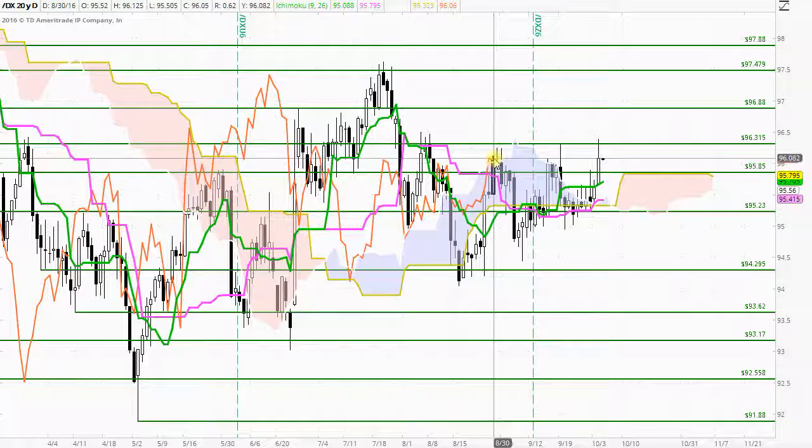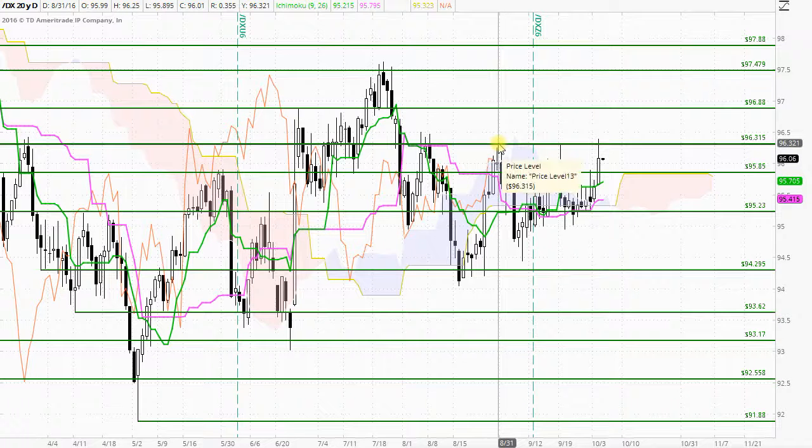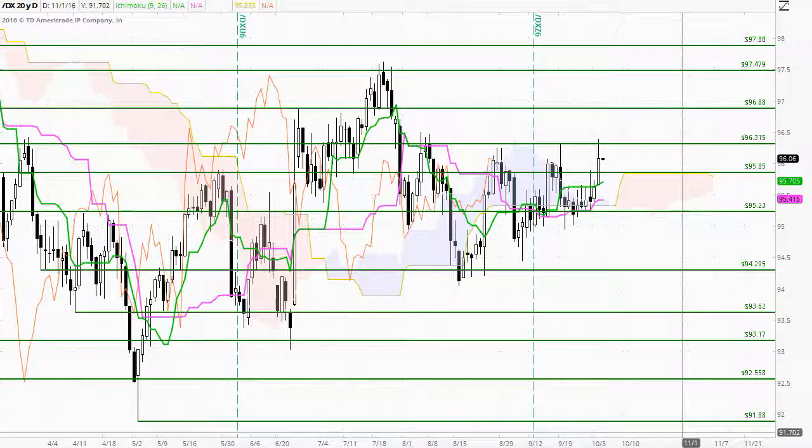In terms of Ichimoku, a bull market now in all three timeframes, but still not supported by the ticker span. The ticker span is just within the corresponding price action. That could change if we can close above this 96.31.5 level.